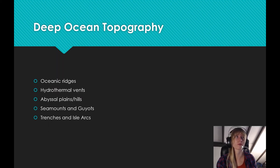So deep ocean topography, I promised we would talk about it. So we just talked about continental margins and what you'll find there. For example, you'll find submarine canyons and you'll find basically deep sea fans, or basically alluvial fans underwater. So the topography of the ocean floor is very different than the topography on the continental crust and on the margins itself. This includes oceanic ridges, hydrothermal vents, abyssal plains and hills, seamounts, guyots, trenches, and island arcs.